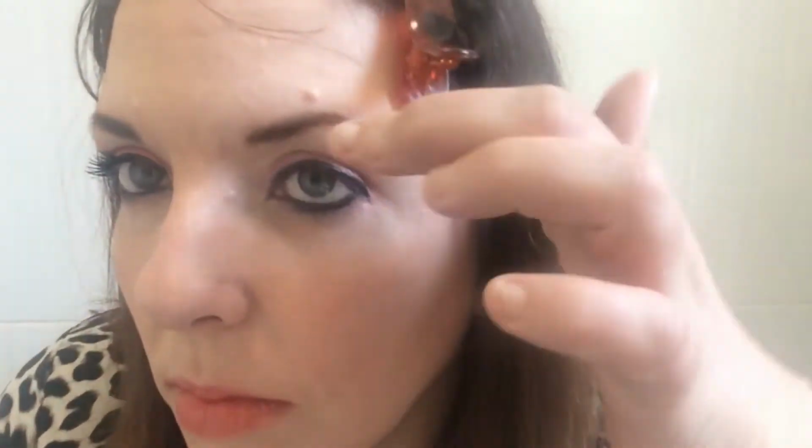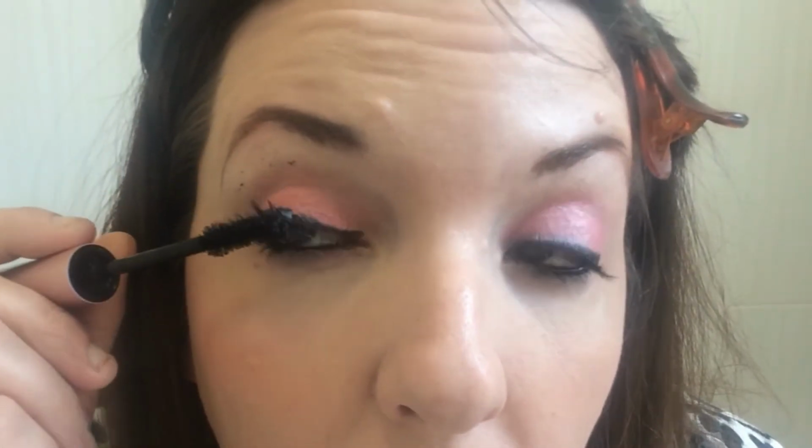It's like, I made a mistake there. It's volumizing. It is beautiful. Right, so now I'm just doing my other eye. I mean, can you see the difference? This one has been done. This one's getting done. Really, it does add a lot of volume to your eye.